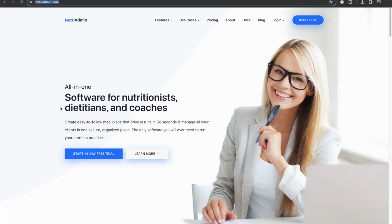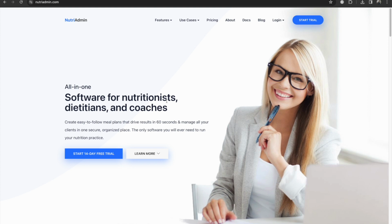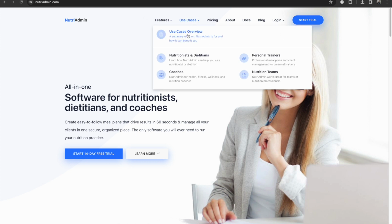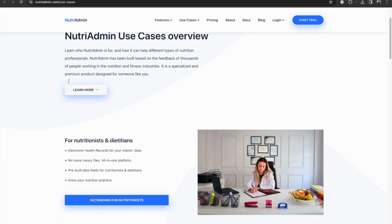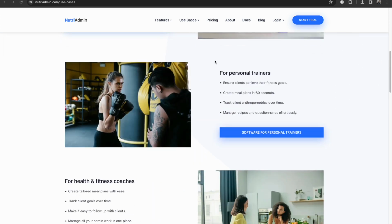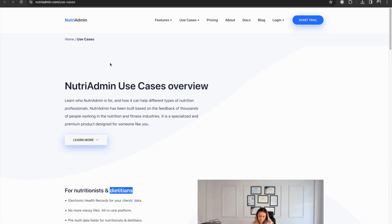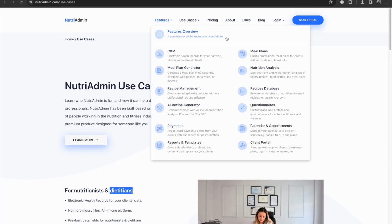You can access it at nutriadmin.com, and we provide all-in-one software for nutritionists, dietitians, coaches, and also trainers. If you go to the use cases page, these are the customers that use our software: nutritionists and dietitians, personal trainers, health coaches, fitness coaches, nutrition teams. You can check all the features, but basically we allow these wellness professionals to manage their client records, create meal plans, create recipes, and do admin work such as questionnaires, payments, calendar and appointments, reports and templates.